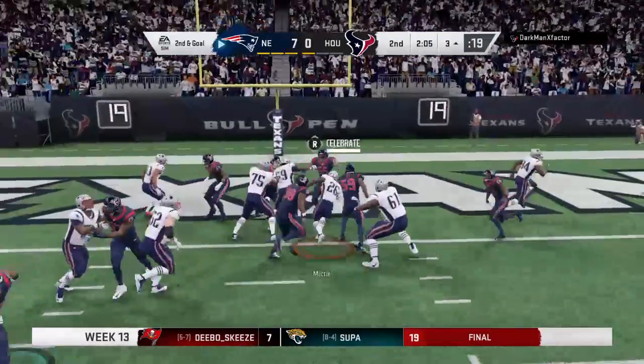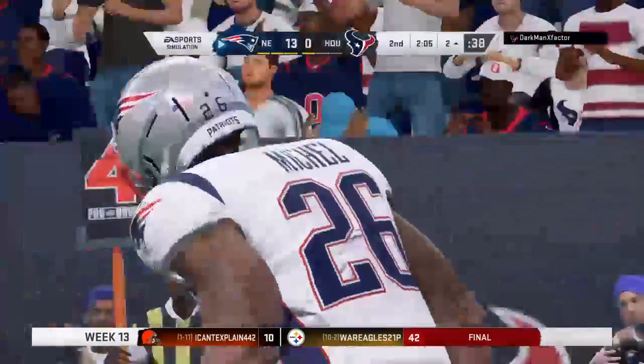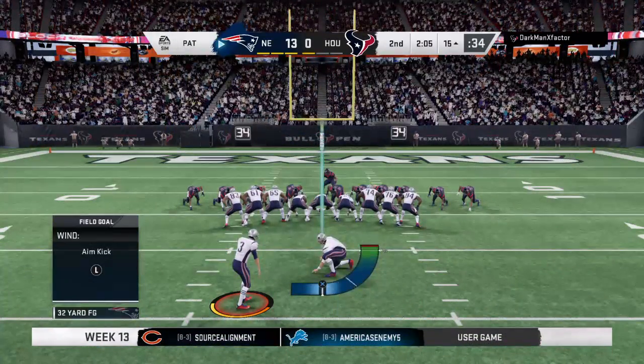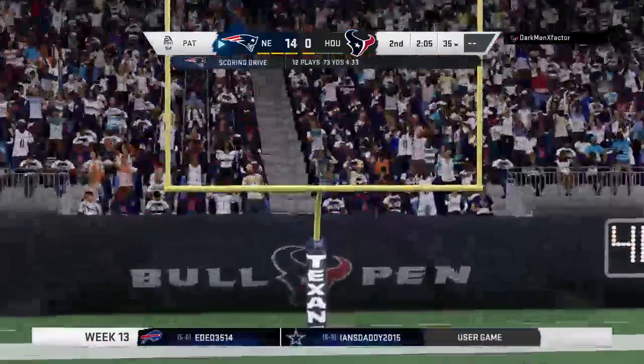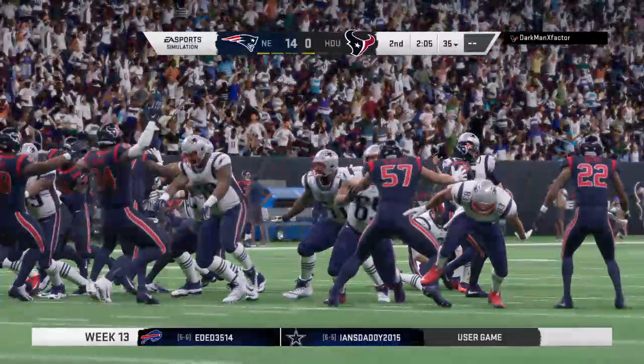They'll give it to him up the middle. And he's over the line and into the end zone for a Patriot score. Sony Michel, his second touchdown of the game, giving him 12 on the season. And the Patriots, they add on to their lead. Gostkowski with the extra point, and it's now 14-0.